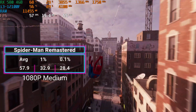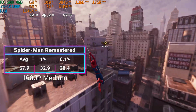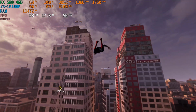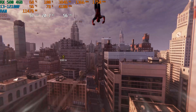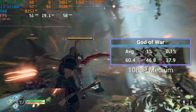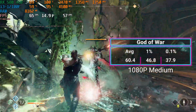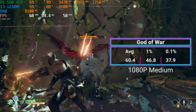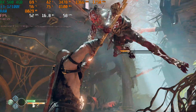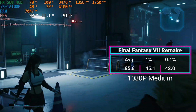In SpiderMan, the new release that's on Steam, we averaged 57.9 FPS. In God of War, we got 60.4 FPS. In Final Fantasy VII Remake, we averaged 85.8 FPS.